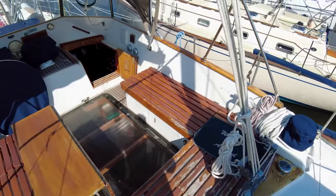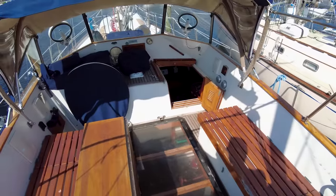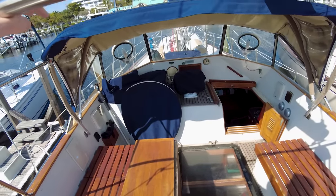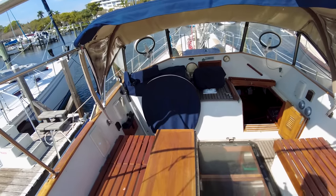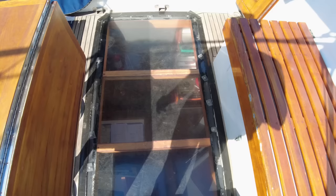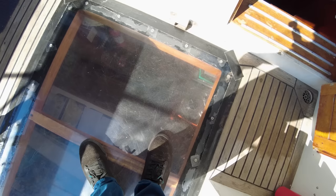This is a very unique cockpit. It reminds me a little bit of an ML because of the off-center helm station right there that's covered by the dodger. But something that is really different than the ML, and I'm not 100% sure if this was standard on this boat, but look what's going on right here. I'm standing on the cockpit sole here, and it is perspex, plexiglass, whatever you want to call it.